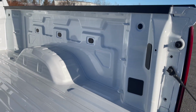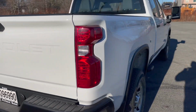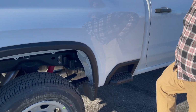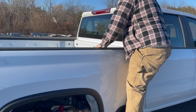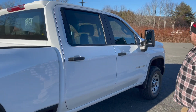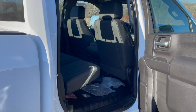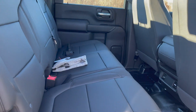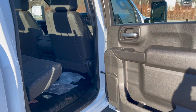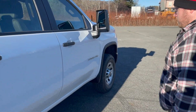Then if we come around to the side of the truck, again we'll see more steps integrated in here. There's steps on the side of the bed, so you can just climb right up if you need to, just like that. This particular model has your larger cab, so you can fit some extra guys in here to head up to the job site. Let's start with the actual driver's side portion of the truck. We'll come around.